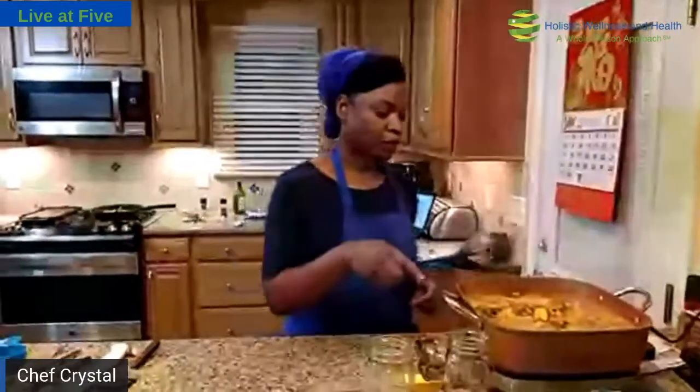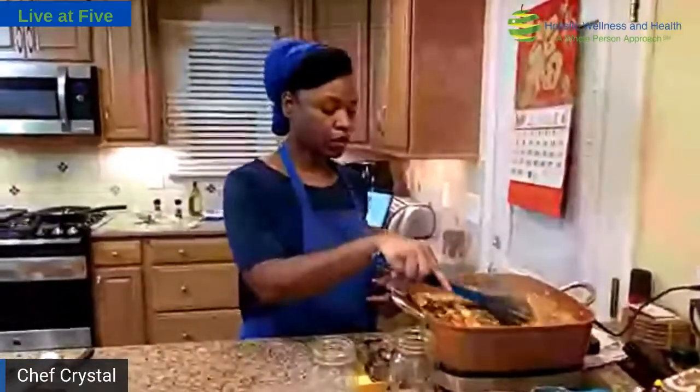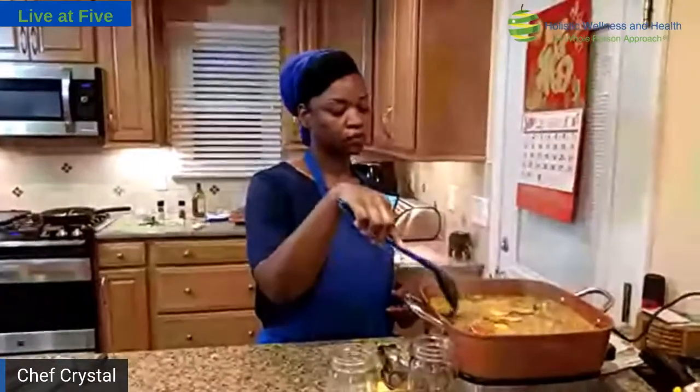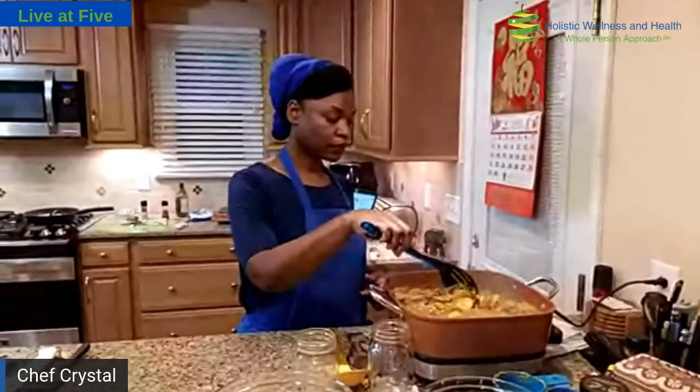When I make my mac and cheese, I make my own cheese sauce, and it's not difficult. There are several different steps to that one, but in reality it's not hard to make, no more so than when I was making my mac and cheese from scratch before. Leah says she brings vegan cheese spreads to Thanksgiving as an appetizer. Awesome. Nice. Yeah, there are some good ones.